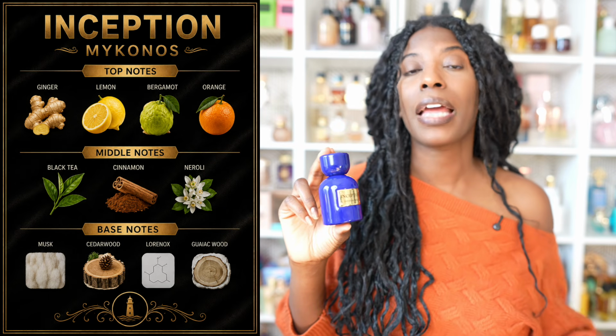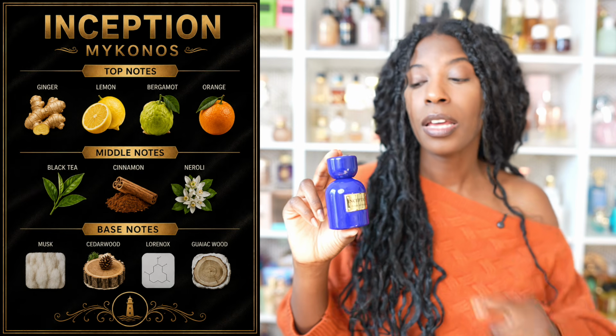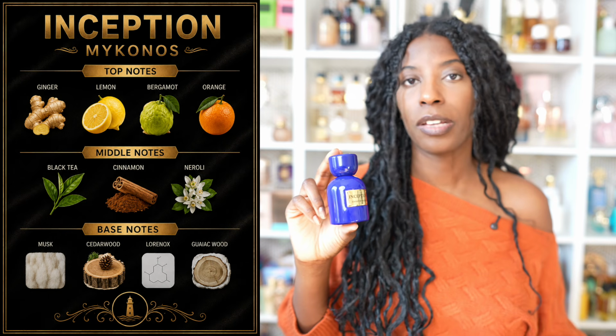But if you don't already have the original Imagination or a good dupe of it and you want that DNA in your collection, this is probably the closest that I've smelled. Better than Marwa from RBI Prestige in my opinion because it's not as harsh. Just a really good fragrance.